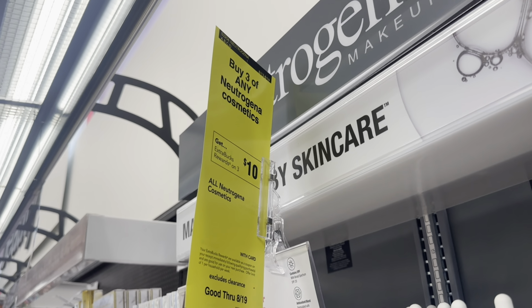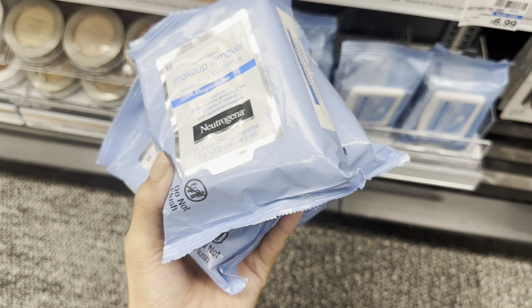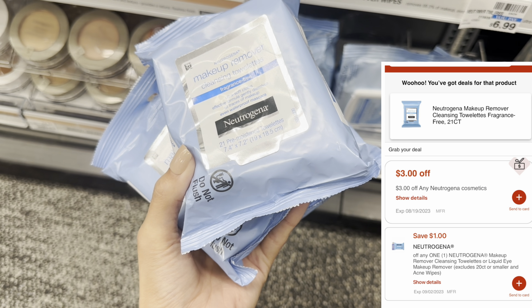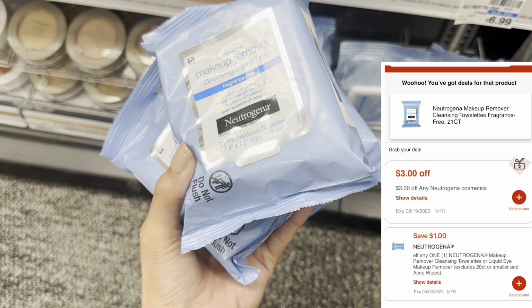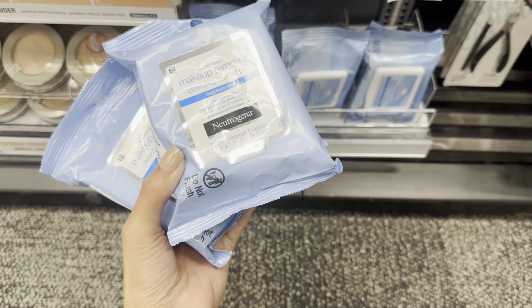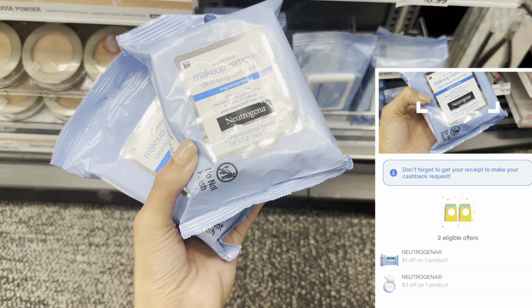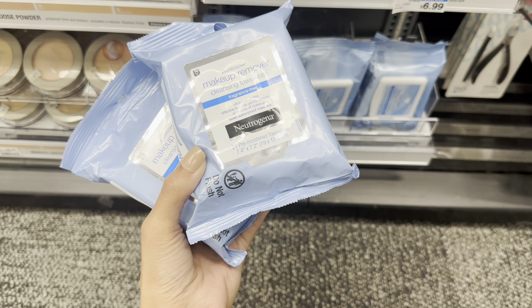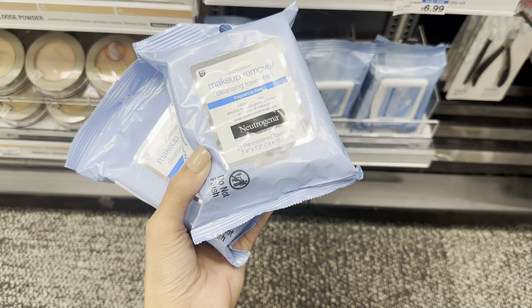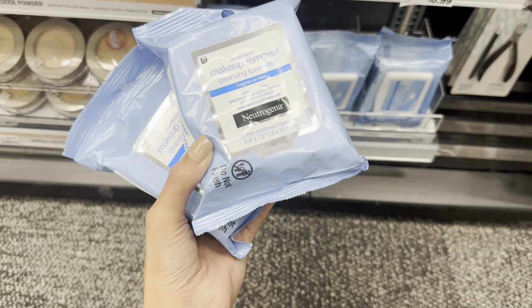Next, I'm gonna grab this Neutrogena deal. It's buy three Neutrogena cosmetics, you get a $10 extra buck. And yes, these makeup wipes right here count as cosmetics. So it's $6.99 each, three will total us $20.97. Check your account. I have a $3 coupon and a $1 coupon, okay? So one's a CRT and one is a manufacturer coupon. We're gonna pay $16.97. We're gonna submit to ShopMium for $3 back and $1 back. And then we're gonna get back that $10 extra buck, making the final cost $2.97 for all three, so about 99 cents a piece, which is so awesome.